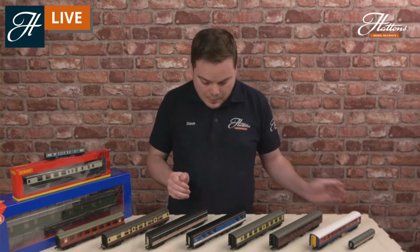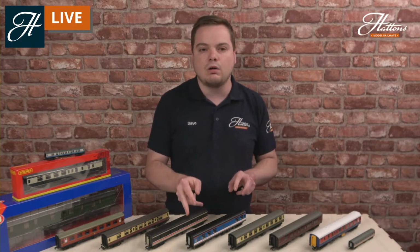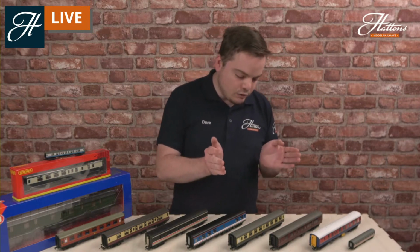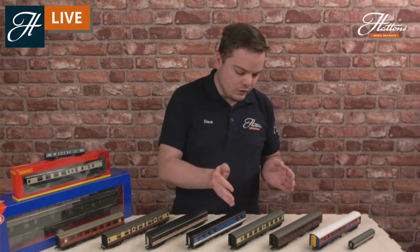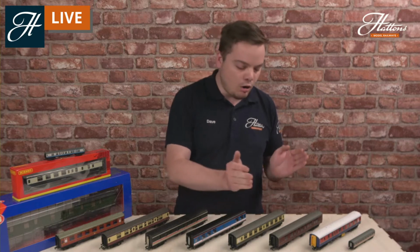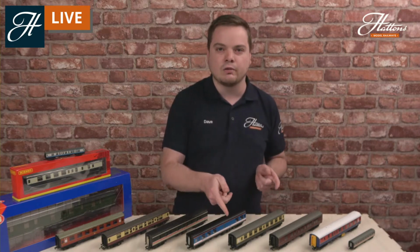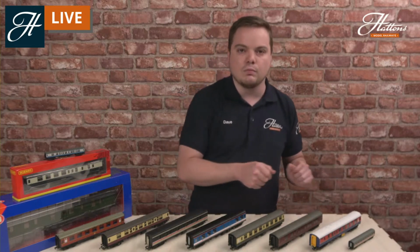Lima also made an N-gauge model that you can see here. In the early 2000s, Bachmann tooled up a completely new Mark 1 coach that you can see right here in front of me. This has a lot of detail and really brought the models into the 21st century. This was followed by Hornby's version, which has been out now for a couple of years and is available in either railroad or full decoration spec too. So you've got an option of either plastic wheels and a little bit of decoration, or you can really go to town on some of the others.